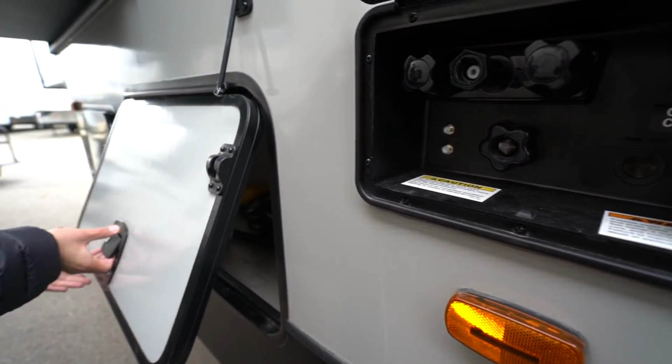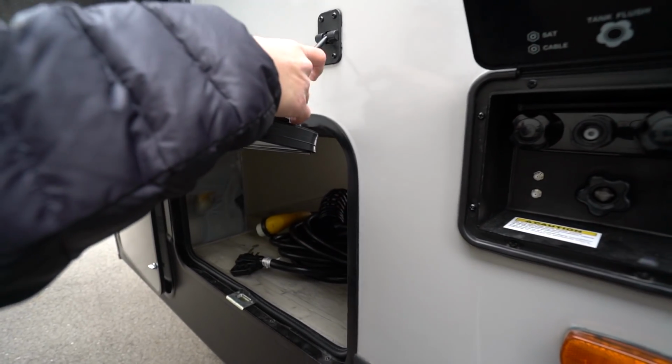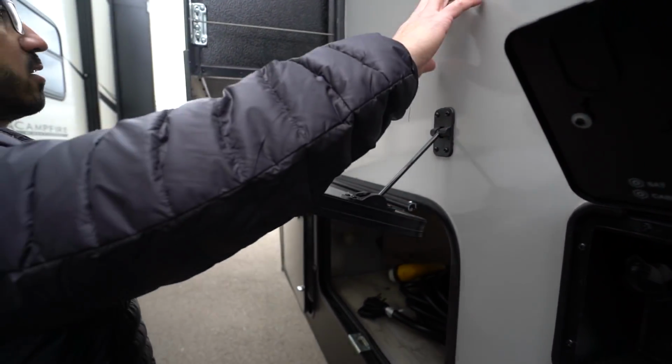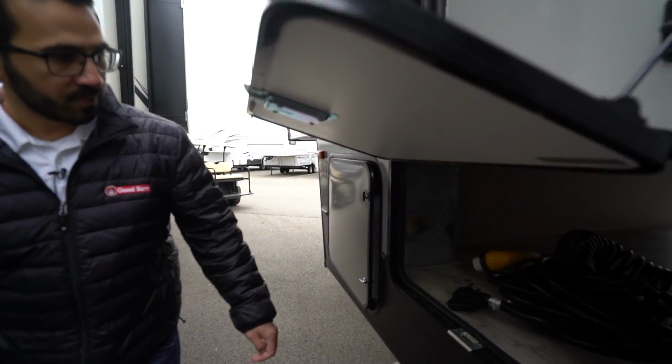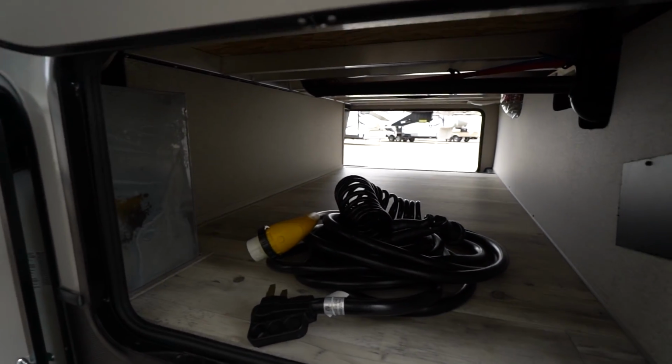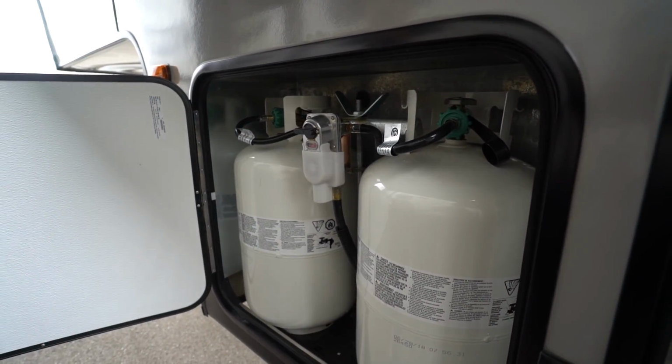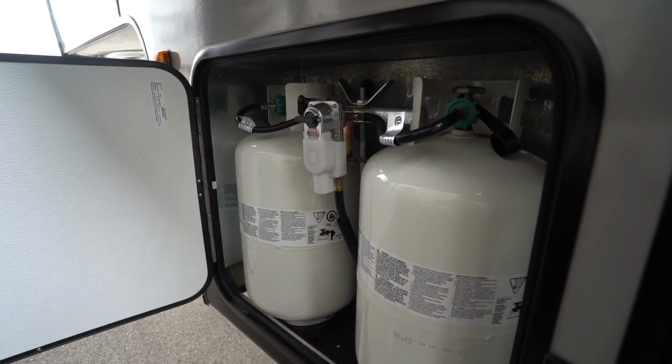Then if we open this up, this is the other side of that pass-through. Now this one you can see has this little locking mechanism here, the arm rather than a magnet, because you have a slide here, but still gives you plenty of access to everything inside. And lastly, right up here are your 2 30-pound propane tanks with the switch over right in the center.